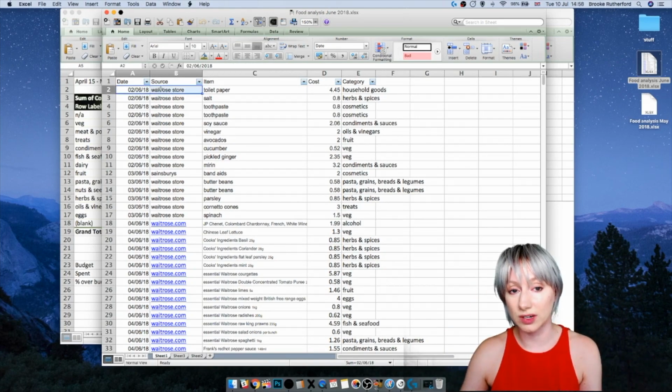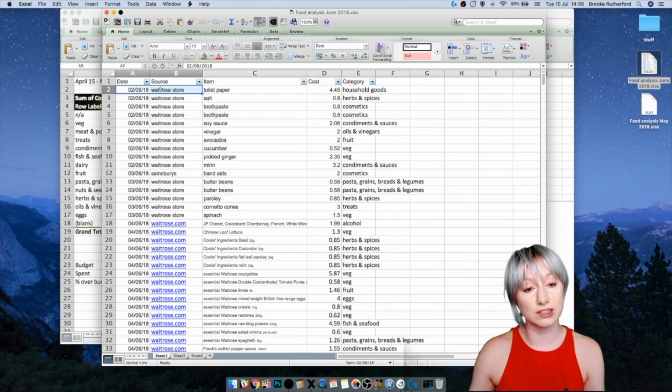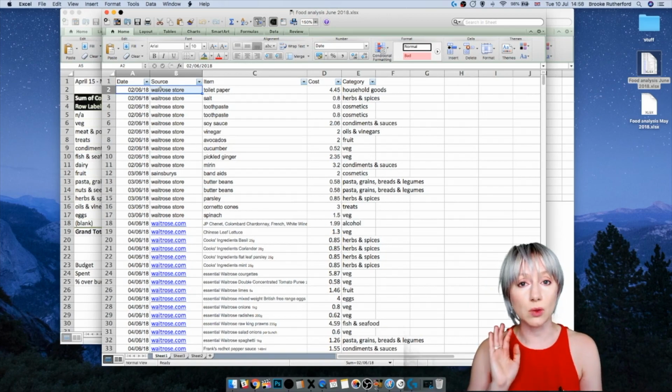So these Waitrose store ones, that was from a receipt from our envelope. I put down the date, where it was from, what the item was, the cost of the item, and then I went through and I categorized everything.